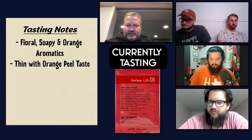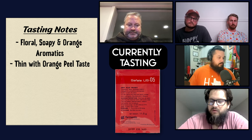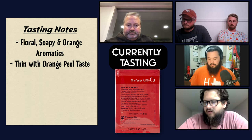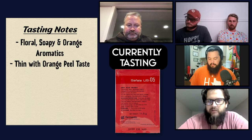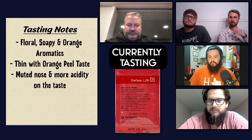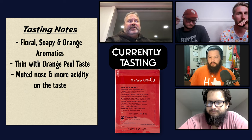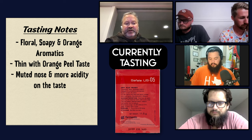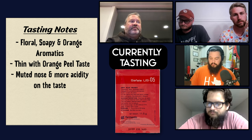This one for me was really similar to the last one in terms of everything except on the nose, it felt a little more muted is what I put. And then I got a little bit more acidity from it on the palate. But other than that, flavor wise, it was similar to the last one. Yeah, I felt like this one was one of the cleaner, sort of let the honey come through. There's just a little bit of bitterness on the finish. But this was one of the highest ranked ones for me.